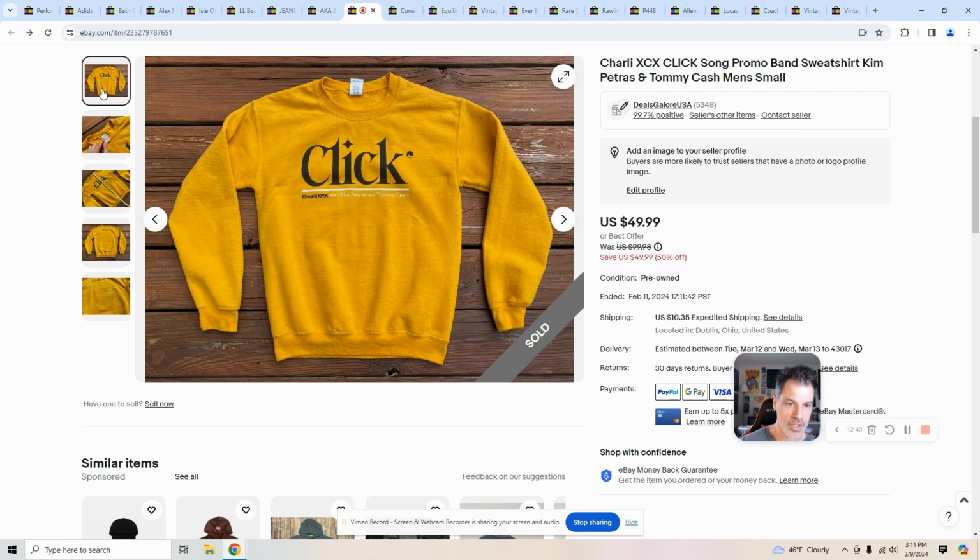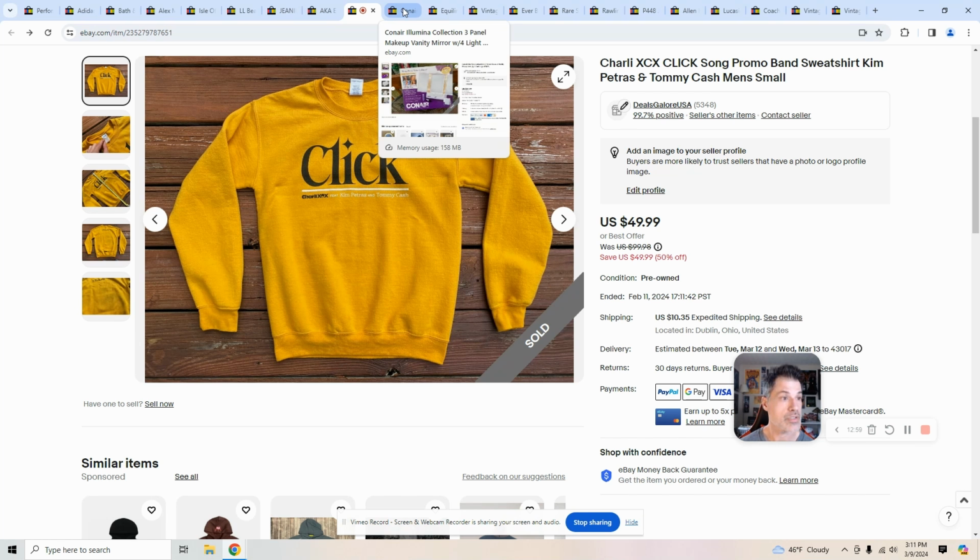And it says features Kim Petras and Tommy Cash, neither of which I'm familiar with. And I'm not exactly familiar with Charlie XCX, but just doing my research, I learned who this was and what this was about. So that one sold for 50, this one sold for 50. If you see this exact one, now you have a pretty good idea how you're going to price it. So 3.5 months to sell, good sale.